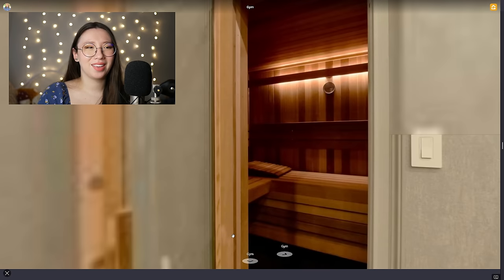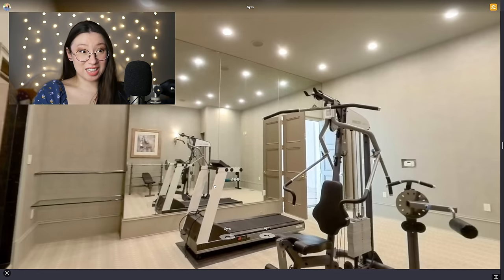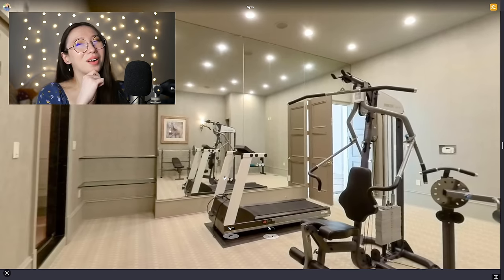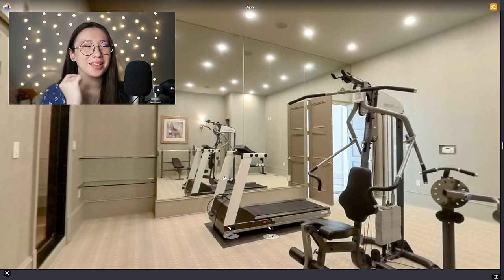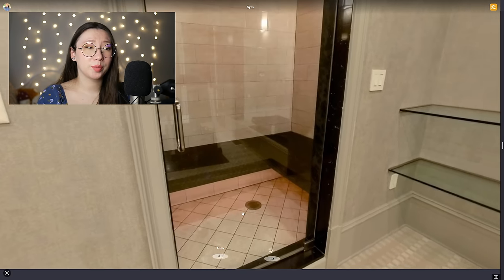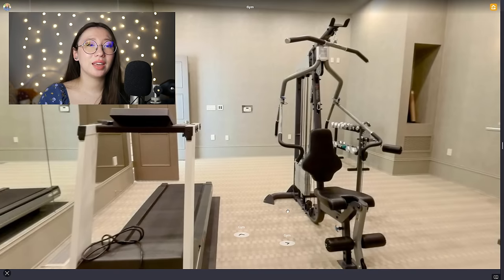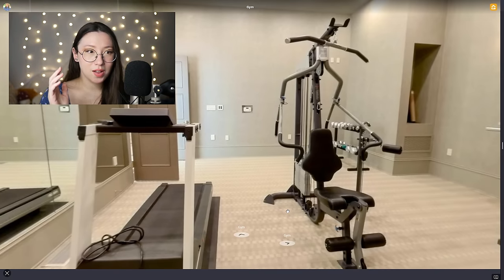Sometimes I wonder, oh, and the sauna. I'm like, if I had a home gym like this, would I like working out more? I don't like working out, but mainly because I work out in my living room. I follow little cardio exercises, put them up on my tablet on the couch, and then I just work out on my rug in front of the couch.